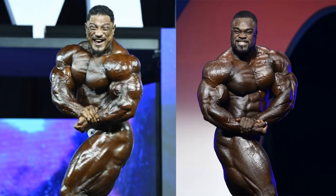So Roelly was his best ever, but not as sharp as Brandon, not as polished. So this pose, I would give it to Brandon. I don't know how they would look standing one next to another. I'm sure Roelly would have an advantage simply because he's bigger, but Brandon is also not a joke. He's very, very good. He's a Mr. Olympia winner, I mean, Roelly isn't.